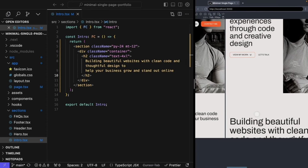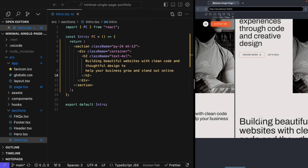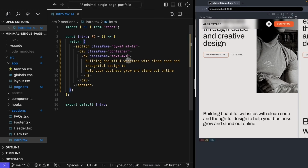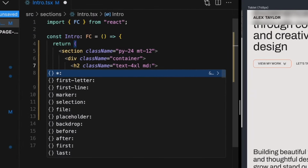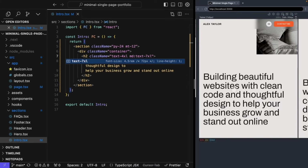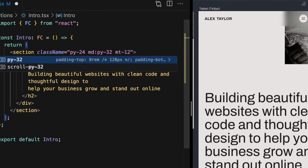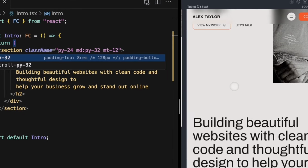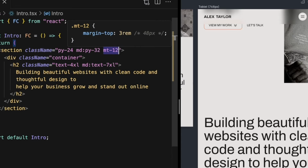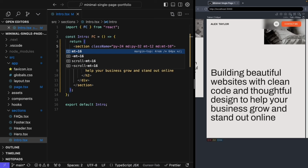As I scroll over to my tablet view, you can see that the text in this section is definitely larger than what we're seeing in our design, and there's definitely a little bit more padding and or margin here as well. So we're going to account for both of those in our styles. The first thing we'll do is go ahead and switch our font size. So at this size, the medium size, we're going to add a medium modifier and say text 7XL to pull our font size up to a very large 72 pixels. We're also going to change our padding top and bottom. So I'm going to say medium PY32 to give it 128 pixels of padding top and bottom in this screen size. And then we're going to change our margin top by just a little bit as well. We're going to say medium MT16, and that's just going to add just a little bit more spacing, pushing our section down from our hero.